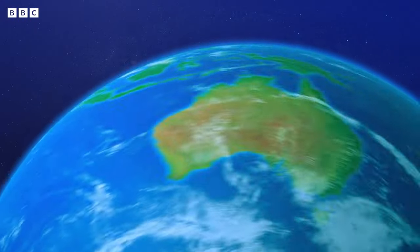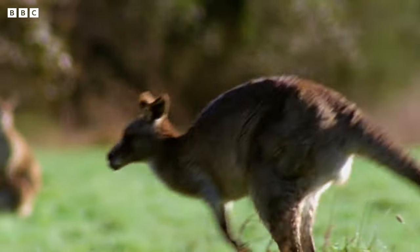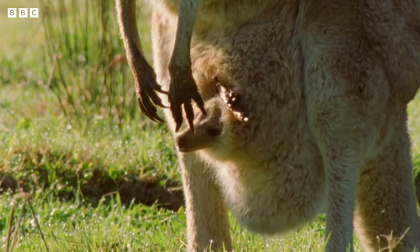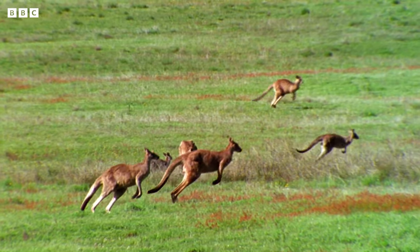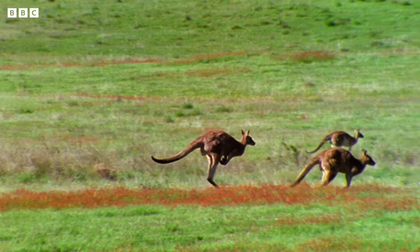It's over to Australia next. The most comfy place to hitch a ride is in a special holdall called a pouch. G'day! And kangaroo mums have one each. It's like a built-in baby carrier.